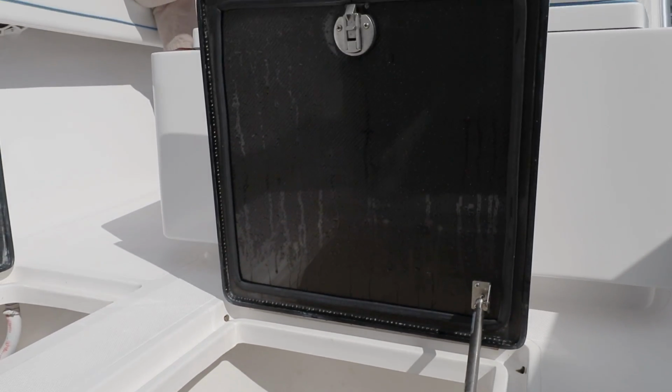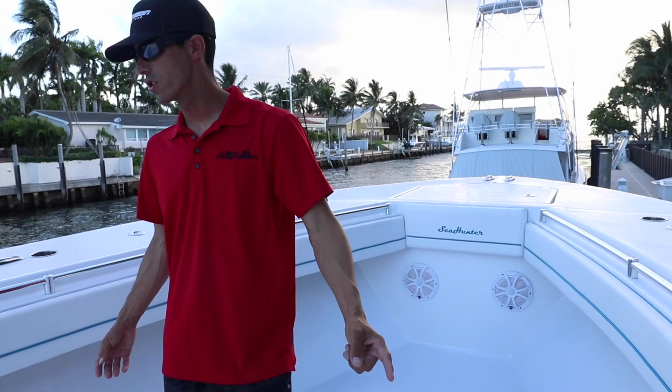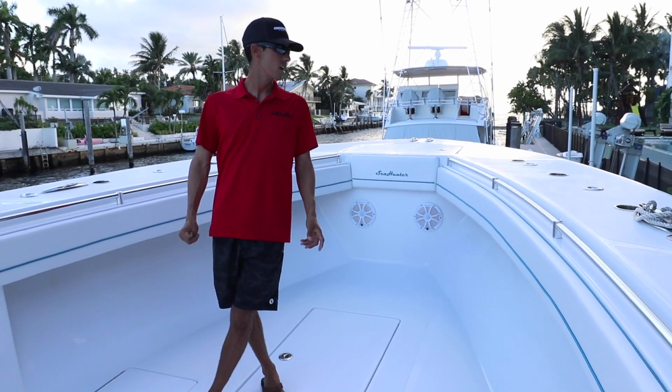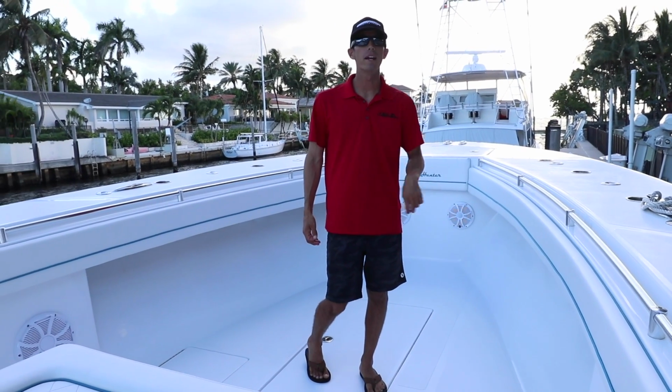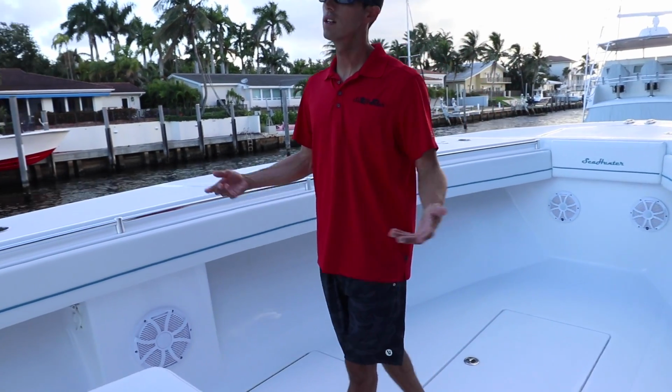As well, as you can see, we have wet sound speakers. You got 2 8-inch subwoofers, and as we walk through the boat, I'll continue to show you as many speakers as this boat has, including some of the speakers you don't see, which has under gunnels up underneath that make the mid sound fantastic. We have a lounge chair in the front.